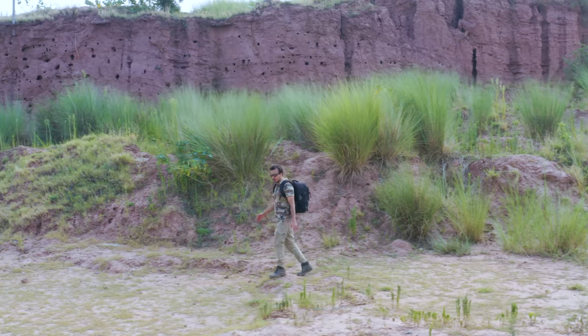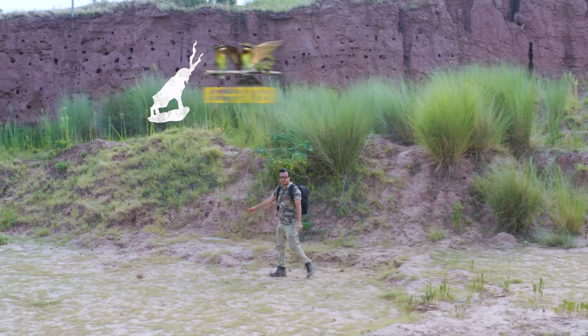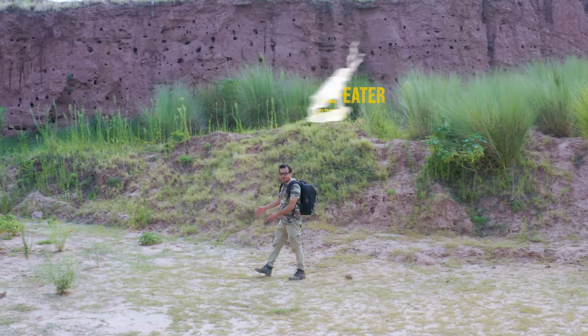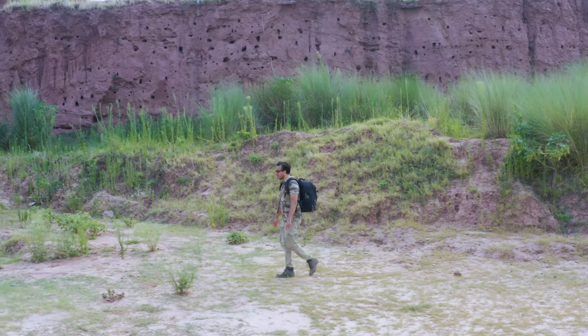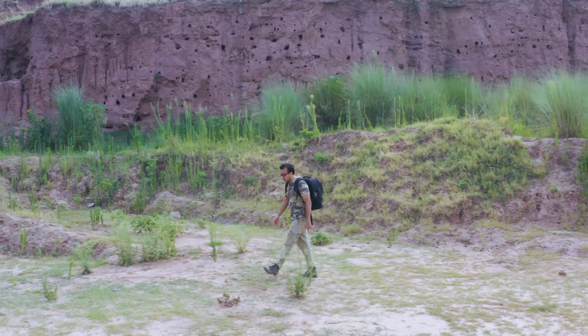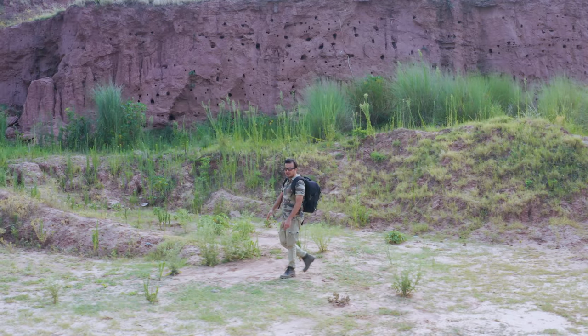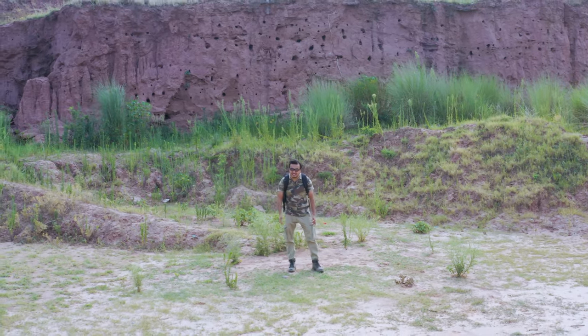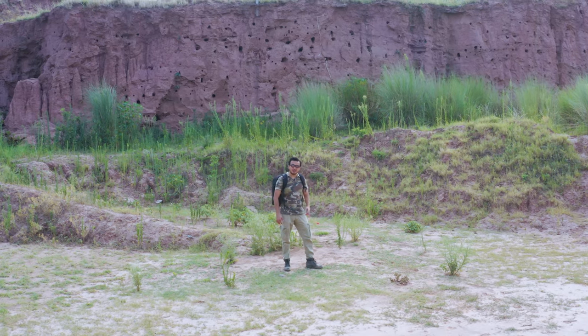Yes, it is true. These blue-tailed bee-eaters have come all the way to this abandoned brickyard from somewhere in southern India or Sri Lanka. But why on earth would they come to a place like this to raise their young? Well, the answer lies in what a bee-eater considers to be a good neighborhood.